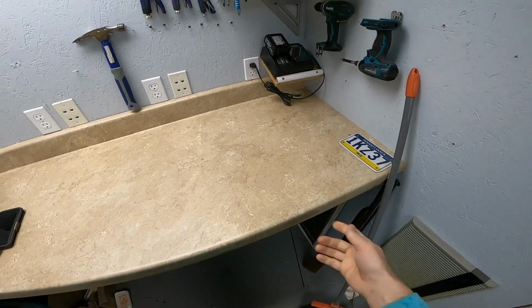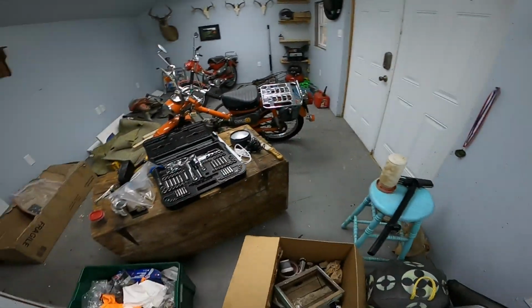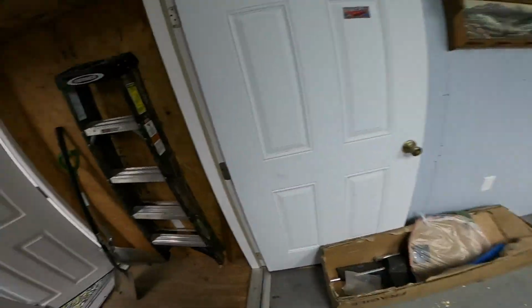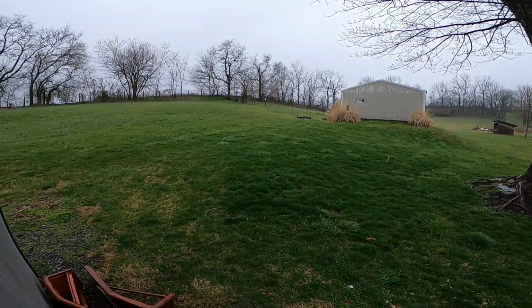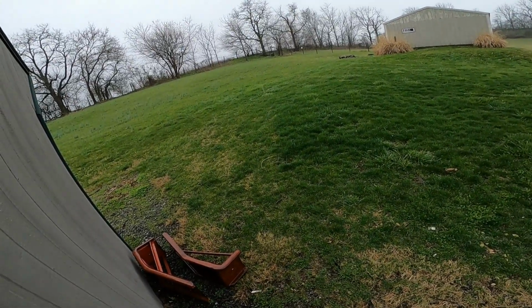Well, we're making some progress. Got the counter cleaned finally. The rest of the room still looks a mess. And yep, still raining outside. What an ugly day.